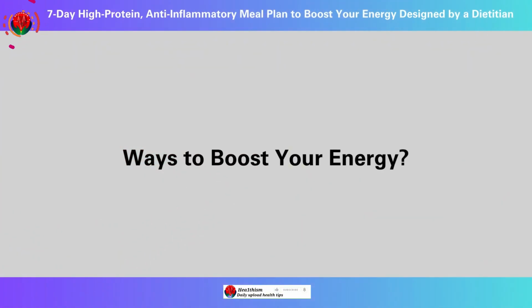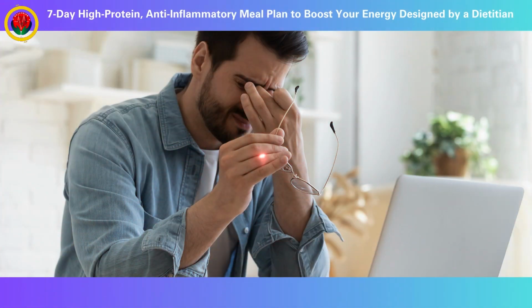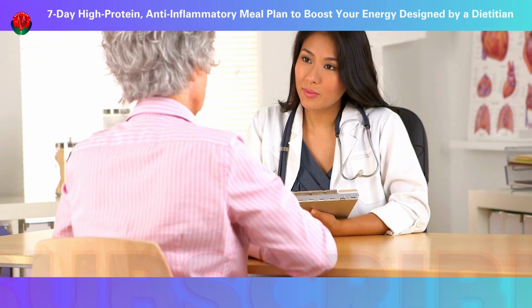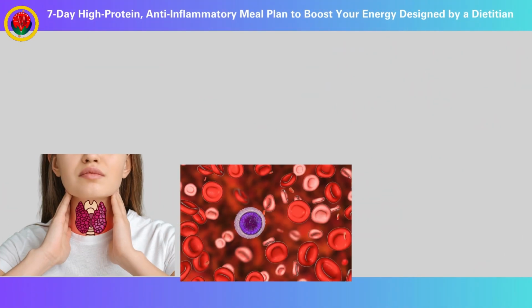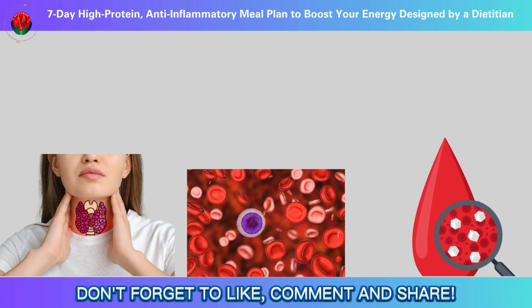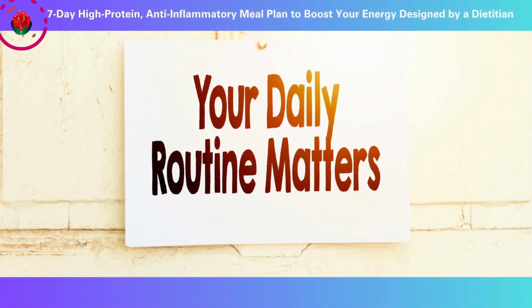Ways to boost your energy. Feeling tired all the time? Talk to your doctor first. Lots of health issues can make you feel worn out, like thyroid problems, not enough iron in your blood, or high blood sugar. But don't worry. There are some things you can do with your diet and daily routine to help you feel more awake.